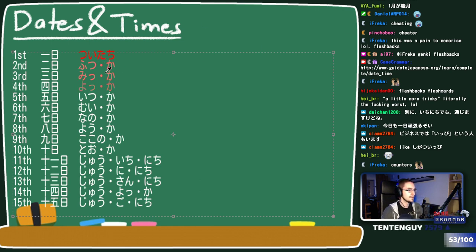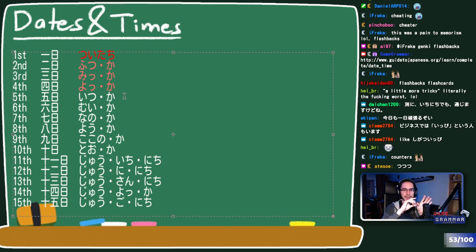A little thing going on here. There we go. Yokka. And then itsuka. So itsuka is actually standard if you think about it, because go has the reading of itsutsu, where the itsu part is the five and the tsu part is the counter. So this is actually kind of a standard reading. We don't really change anything here.